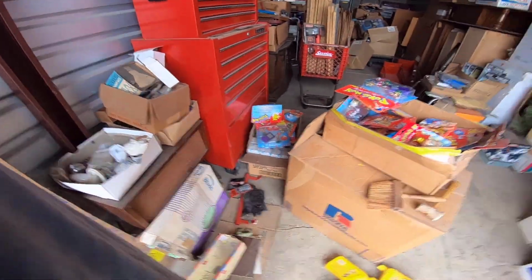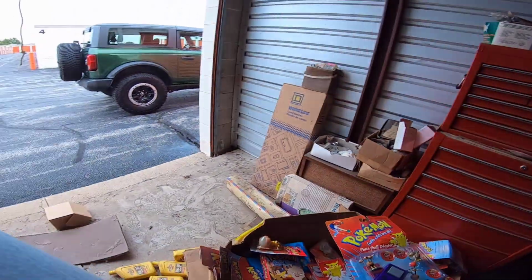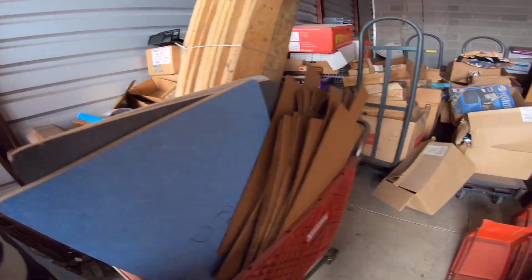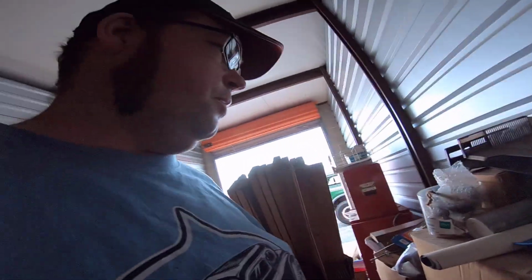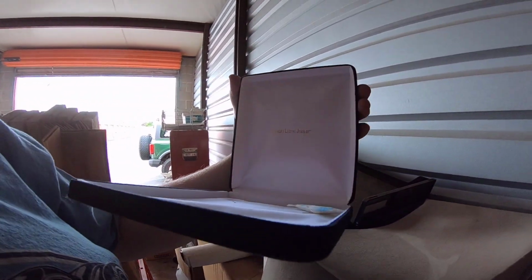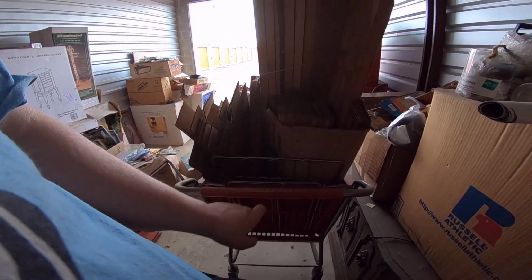So I was gonna go take care of a different locker tomorrow, but I'm thinking I might just get this one emptied out instead. Yeah, I think I'll just get a hold of Neil and get this one emptied out instead. What the heck is this? What's this? Nothing. It's a Service Merchandise shopping cart. I forgot about that.